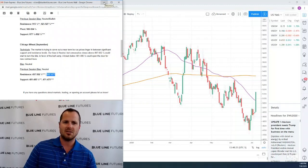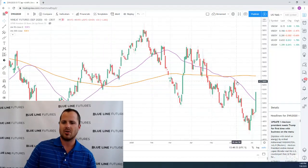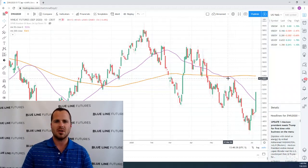If we can continue to see follow through into tomorrow's session, I really wouldn't be surprised, as mentioned in yesterday's Tech Talk, to see the market continue to rally towards the top end of the range from June, which comes in closer to 525 to 530. So that's what we're looking at. That's what you should be looking at too.